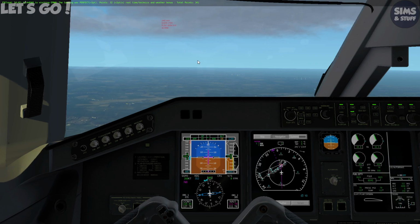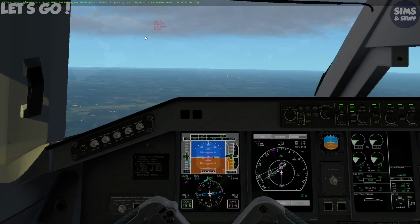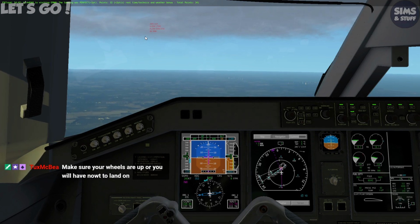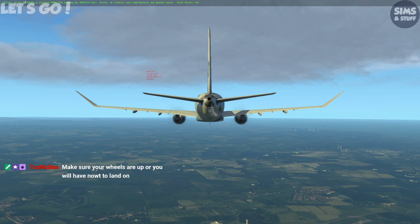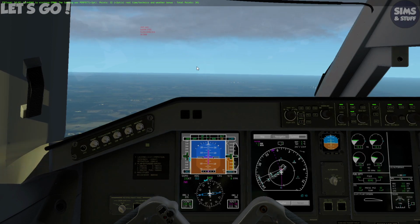So I'm going to slow the speed down. I'm going to bring it down to 200, because when we get to this waypoint, we should be descending then. Make sure your wheels are up. We have now to land on. Wheels are up. Wheels are up. Oh, because they get nicked. Why does he fly over? They'll nick the wheels.